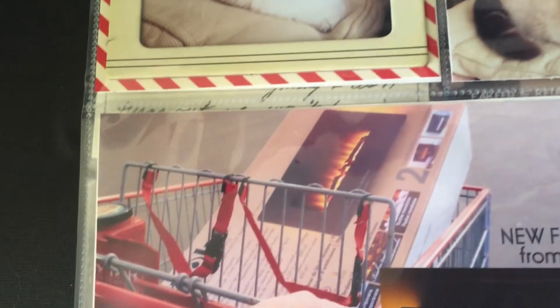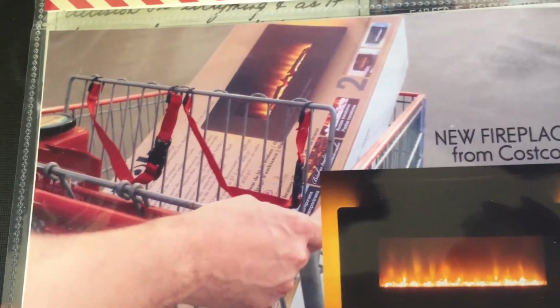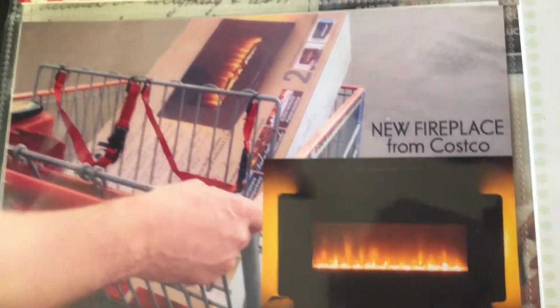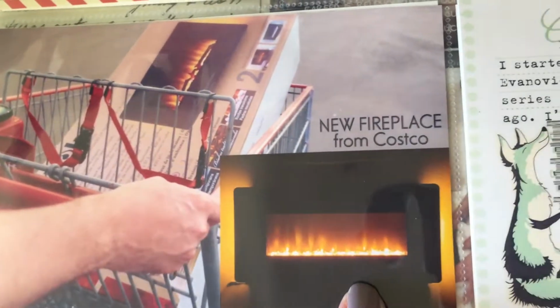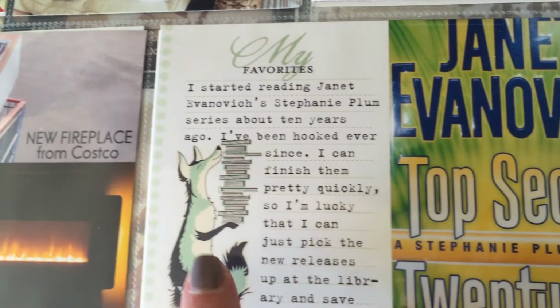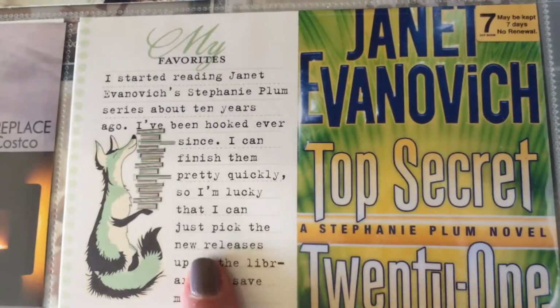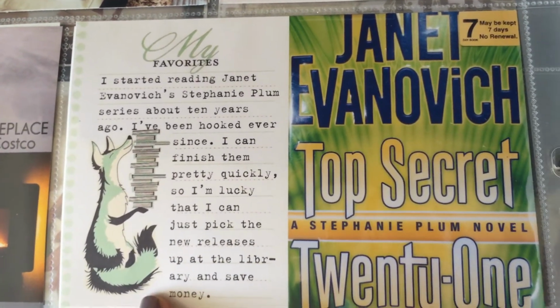And then over here is just... we got this little electric fireplace from Costco for the wall. It's actually quite nice. So there's us taking it, or that's Tony taking it from Costco, and then there it is up on the wall. And then this is just about a book that I just finished reading. And this is a card from the public library collection from October Afternoon.